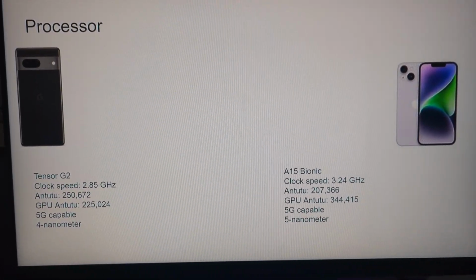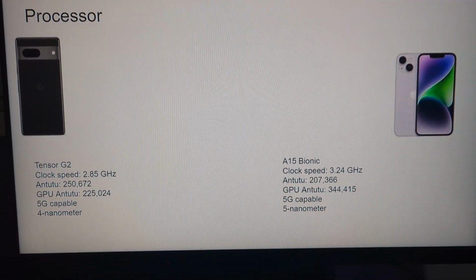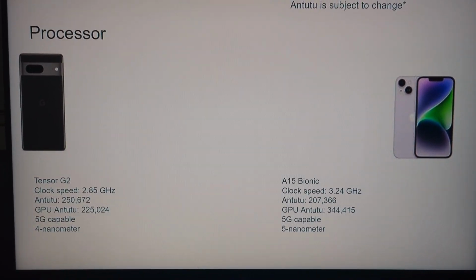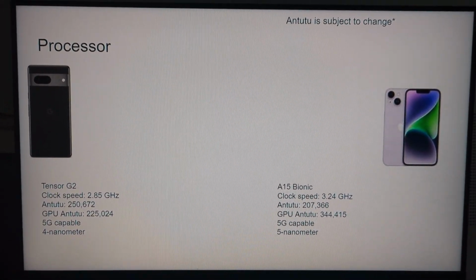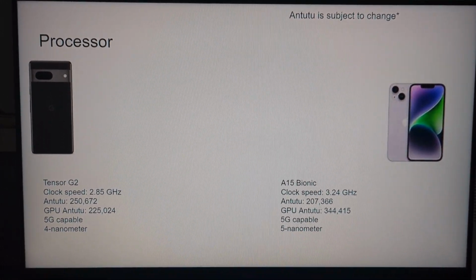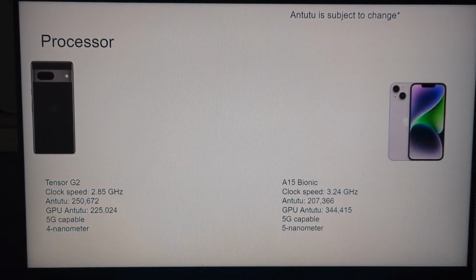The processor in the Pixel 7 is the Tensor G2, which is acclaimed to be one of the best AI processors. The clock speed is 2.85 gigahertz with an Antutu of 250,672. The iPhone 14 is an A15 Bionic with a clock speed of 3.24 gigahertz. The Antutu is 207,366, which is not as good as the Pixel 7's.